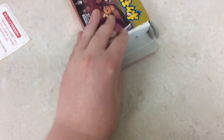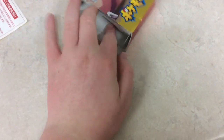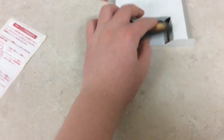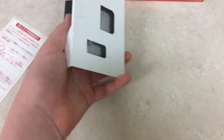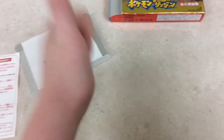I had $15. I didn't want to spend it all in one place. The manual version was there for $15. But I didn't want to get the manual because I bet you I could get it somewhere else for cheaper. Yeah, here's the actual game for Japanese Game Boy Advance. Yeah, it's really cool. I'm proud I have this. I think it's a really cool thing that I have another Japanese game.